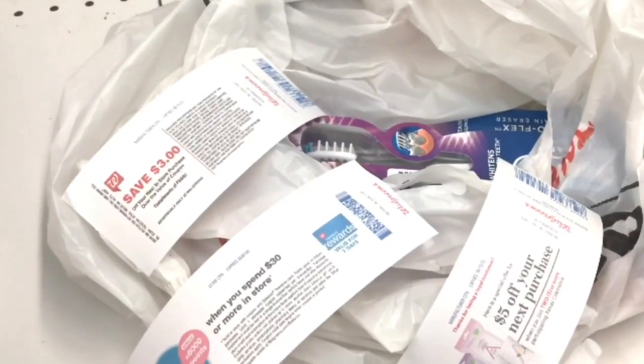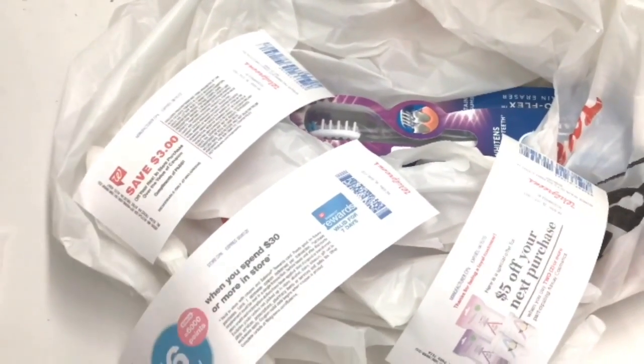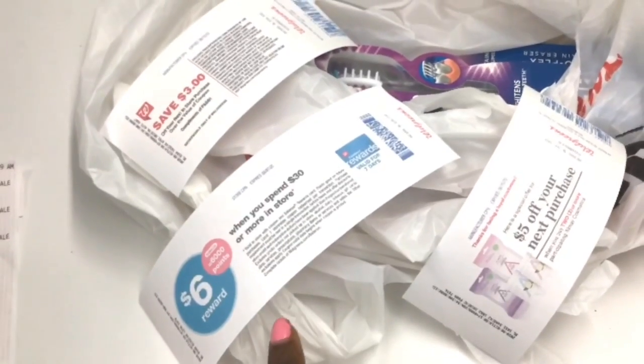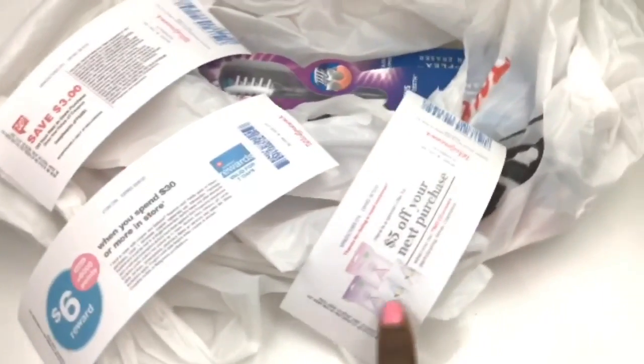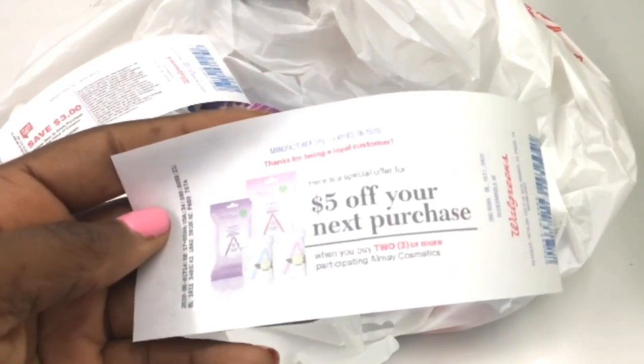At the end of the transaction, I got 3 things back. I got the $3 register reward for buying 3 of the Oral-B or Crest products. I got a spend 30 get 6,000 points, and I also got $5 off of any 2 Almay purchases.